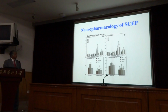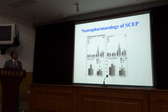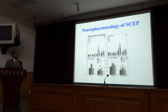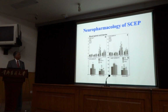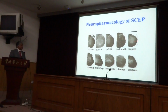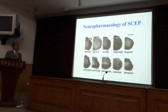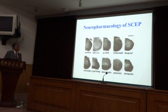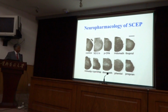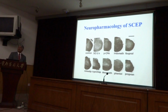And here you can see the same thing. Blood spinal cord barrier is also increased, and those drugs that were able to prevent the loss of amplitude were better. And the same thing is happening with water content and edema formation. I'm showing this picture again. Spinal cord injury, maximum swelling, PCPA, indomethacin, ibuprofen, nimodipine. They were able to prevent the swelling and edema, whereas all other drugs at 5 hours, cyproheptadine, dexamethasone, phentolamine, propranolol, could not reduce the spinal cord pathology.